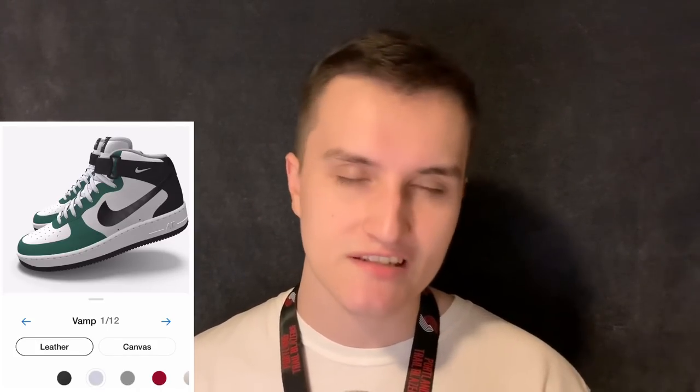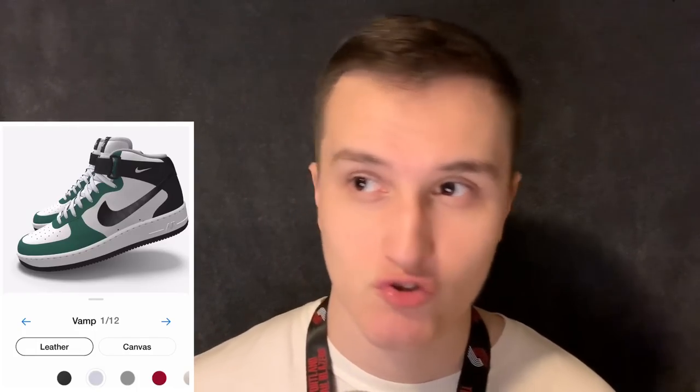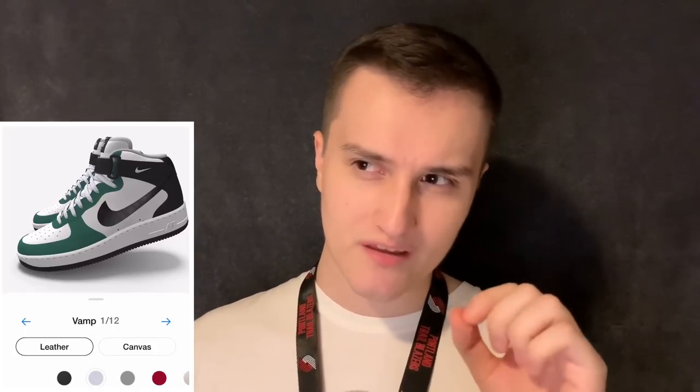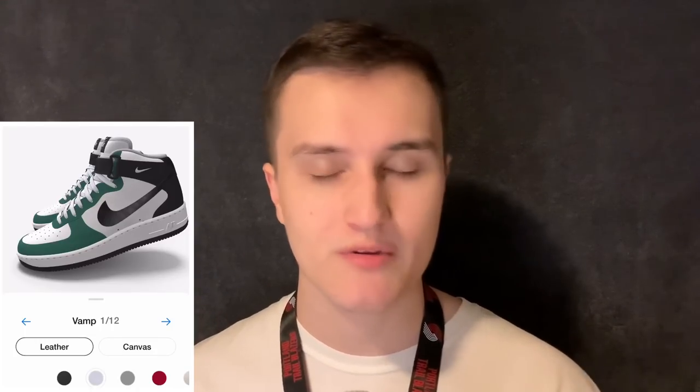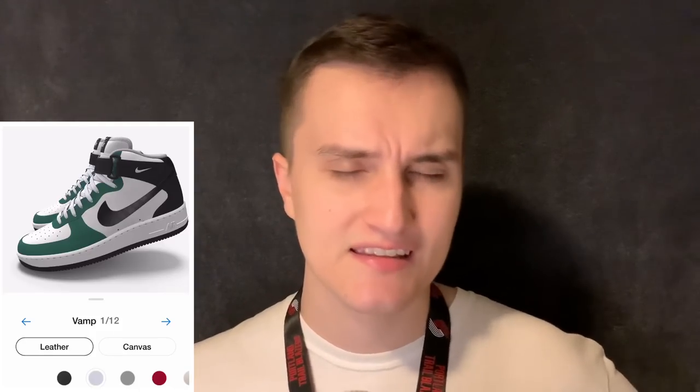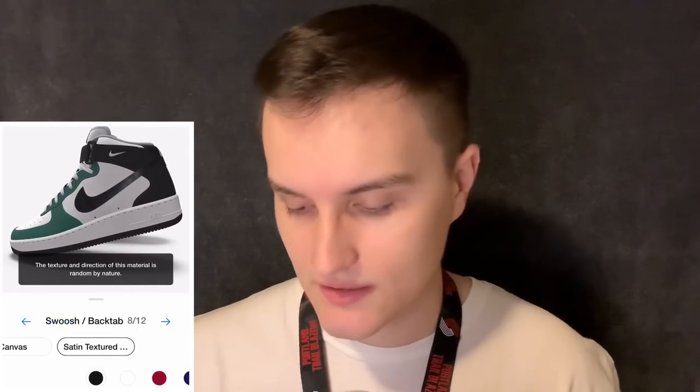If I could just give my own opinion, obviously the most famous part of a Nike shoe is the Nike swish. So I think we should probably think about what color and what texture you want to do with that first, and customize the shoe around that. I think it's a good idea. Yeah, you tap it and then you just look for it.